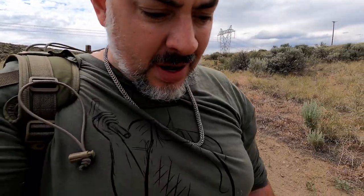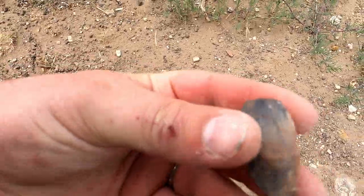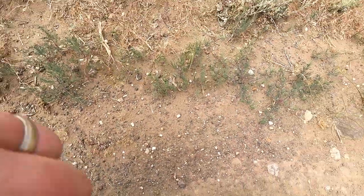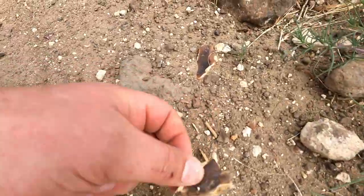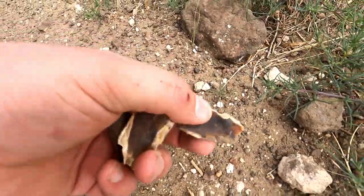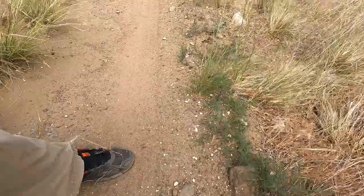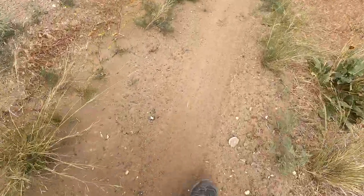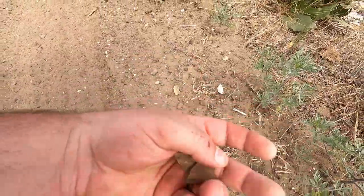Hey everyone, we're back on site. We've been finding a lot of cool stuff, a little bit here, a little bit there. For the majority of the time, it's been just chips and stuff like that. Piece of petrified wood. I'm just walking the road, looking for stuff on the surface. I'm not even digging. I'm just looking around, taking stuff off the top. Fun stuff like that.